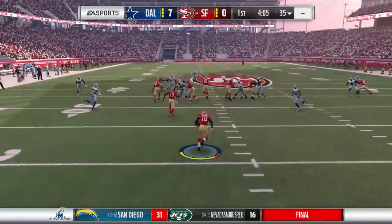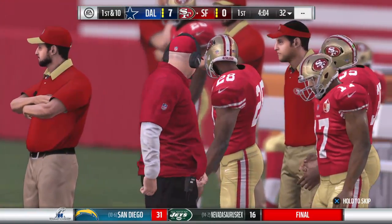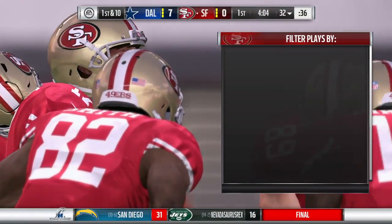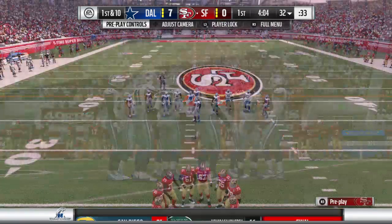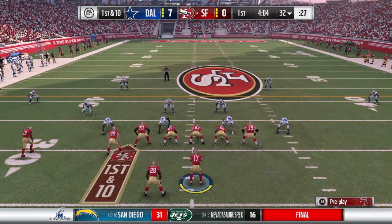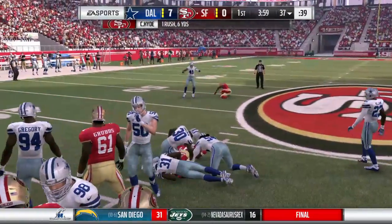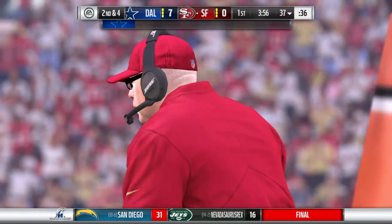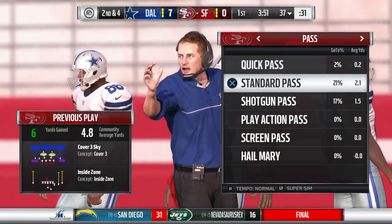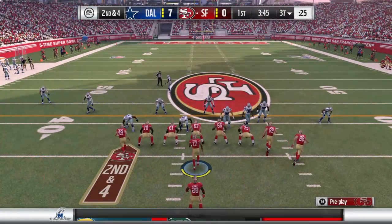Here comes Bruce Ellington on the return. And they're going to start this drive in pretty good shape as they get it up past the 30. First carry for Carlos Hyde. Found a little room there as he's up to about the 37. It's a 6-yard gain on the ground, and that'll make it 2nd and 4. First play of the drive, let's give credit all around. Excellent blocking, but the guy carrying the ball, he was the finisher.